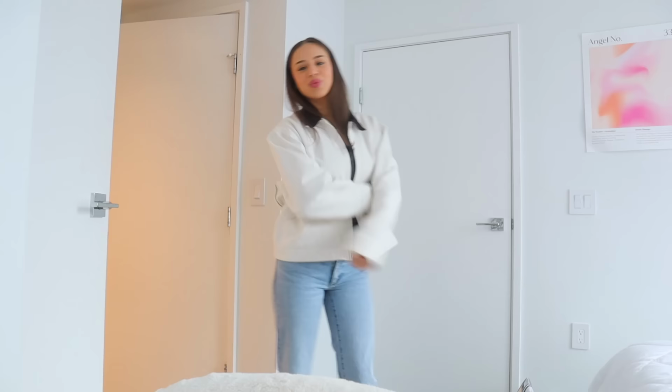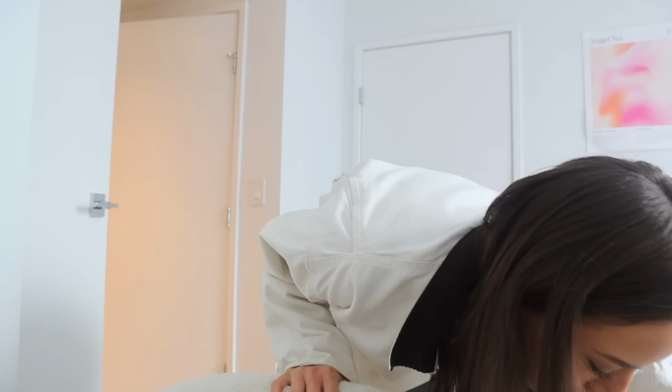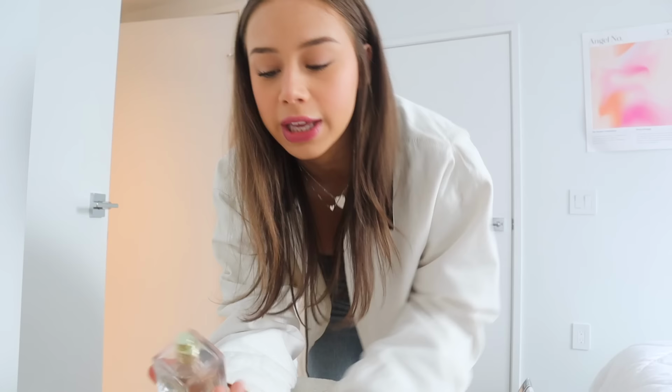Put some perfume on. You guys know I always switch between perfumes. I guess the first one that I found here is this one, a top fave of mine. The bottle is literally crooked, but this is the Yulong by Giorgio Armani. And yeah, this is what I look like. Feeling cute, I'm ready to go.